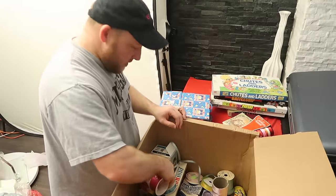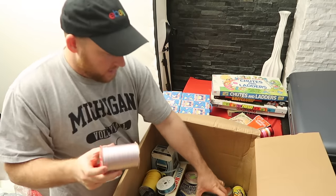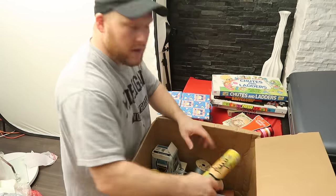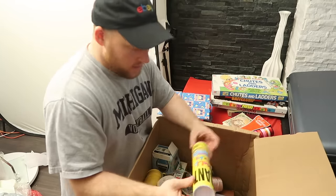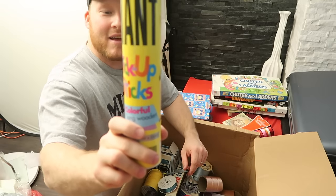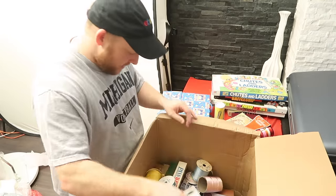A lot of games, a lot of ribbon in here. A lot of it. So I'll lot this up and sell it as lots, but individually. And we have pickup sticks. Come on, guys. Has anybody played pickup sticks? I know I have.